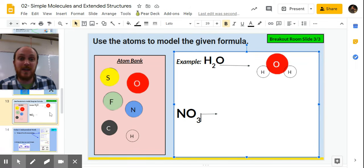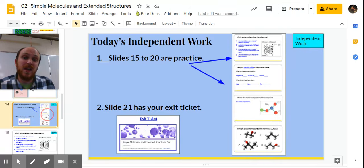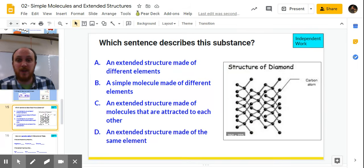Okay, so that is the end of the breakout rooms. I would have given kids about 5-10 minutes to do that, maybe gone over it with them. And now here's your independent work for the day. You have 5 practice slides, 15 through 20. Slide 21 has your exit ticket. Here are your practice slides.